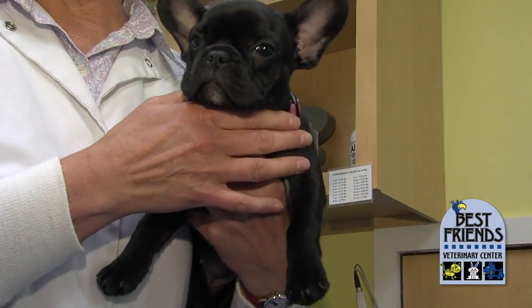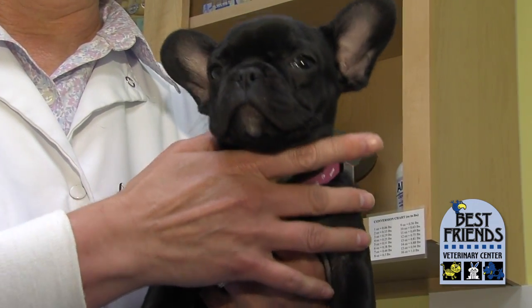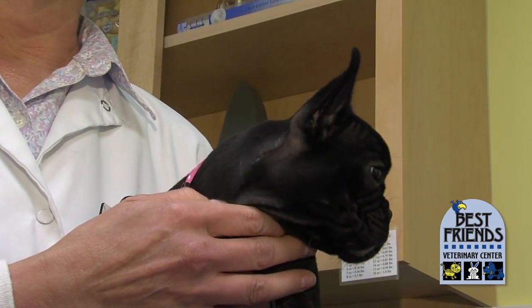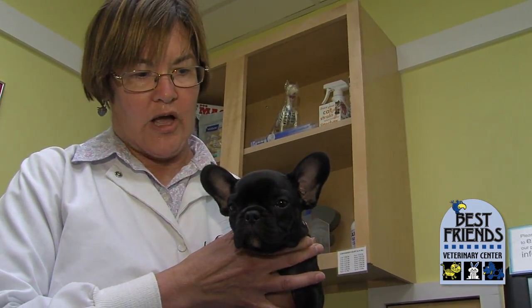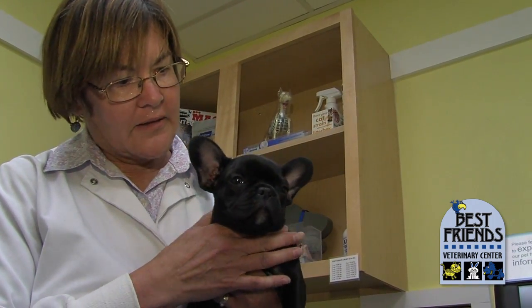So when Millie is a little bit older and we spay her, we're going to take a good look in the back of her throat, and we're going to warn her owner ahead of time that we may have to do some surgical correction. And if not now, we may have to do it when she gets older, because the palate tends to stretch and lengthen with time as well. So she needs to be aware of that before we actually spay Millie.